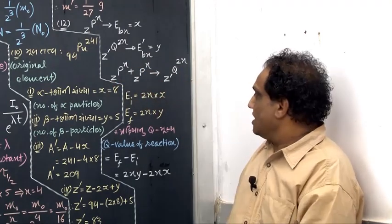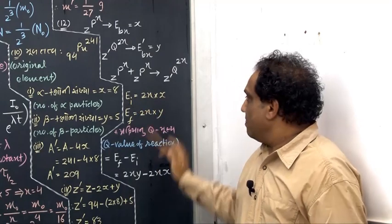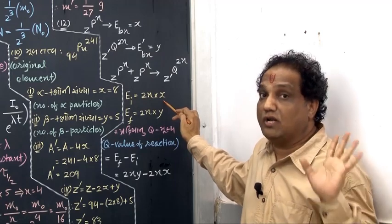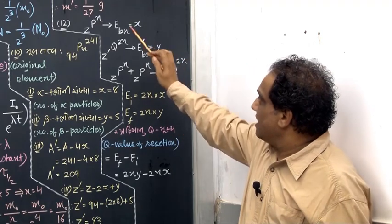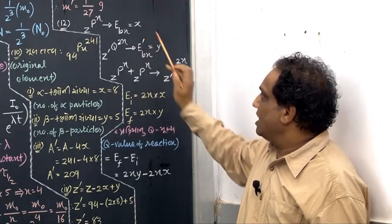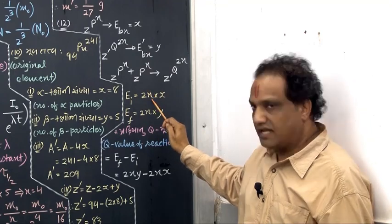Now tell me, what is the total binding energy in the initial condition? That is the binding energy per one nucleon in the initial condition multiplied by the total number of nucleons. The binding energy per one nucleon in the initial condition they have given as X, and the total number of nucleons, you can see, is N plus N, that is 2N, correct?